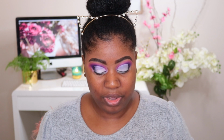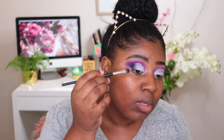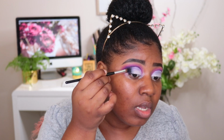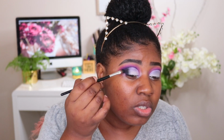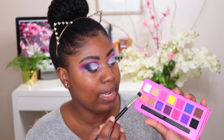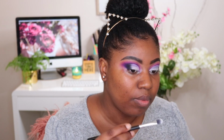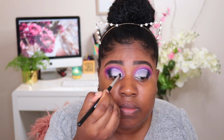Okay, now we're gonna go back into that black, which is Beast. So here. And just gonna pop it on the very edge, just so we've got a seamless transition. Just like that. Okay. I'm gonna leave that alone for a moment. So this is a Models Professional London flat shader brush. We're gonna go into the shade Headliner, which is the white, and we're gonna put the white at the very beginning.